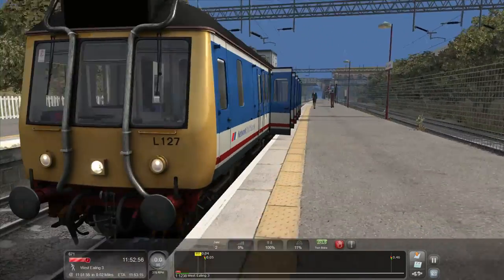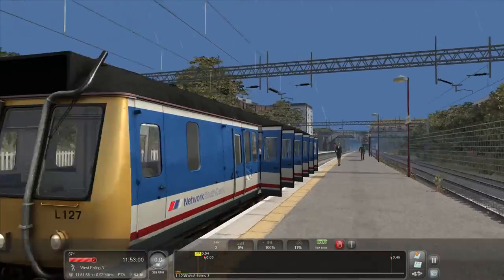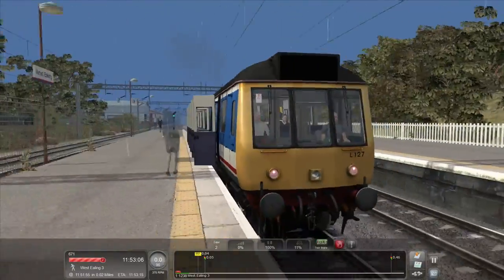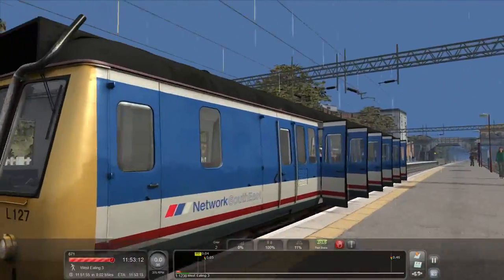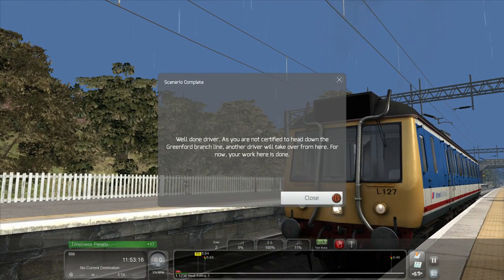That will be it. But it's been fun to drive the 121. It's the first time I've driven it on a video, anyway. Obviously, it's part of my mega gala. I shouldn't mention the word mega gala, but there we go. Yes, that is coming soon. I do promise you that. Look at that. Beautiful train. Glad we drove it as part of the special, and we shall be driving many more Network Southeast trains in the future. Well done, driver.